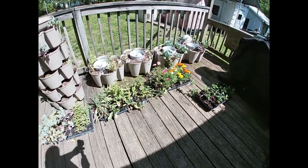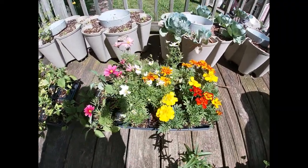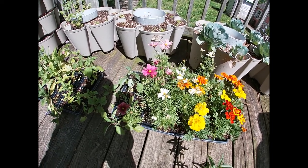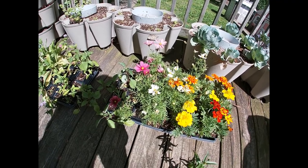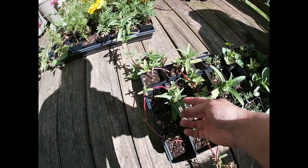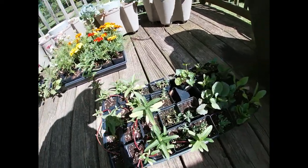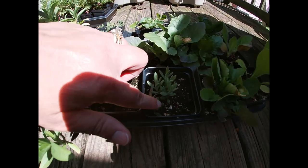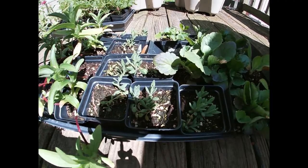Okay, so here are my flowers. Here are my marigolds, and then the white and the pinkish, purplish, reddish are my cosmos, and they look so good. I am so proud of those. They look so pretty. And then right here are my zinnias, and you can see they're getting ready to set a bloom. And then my lavender is starting to really take off as well. I'm so excited. I have not been able to do that.